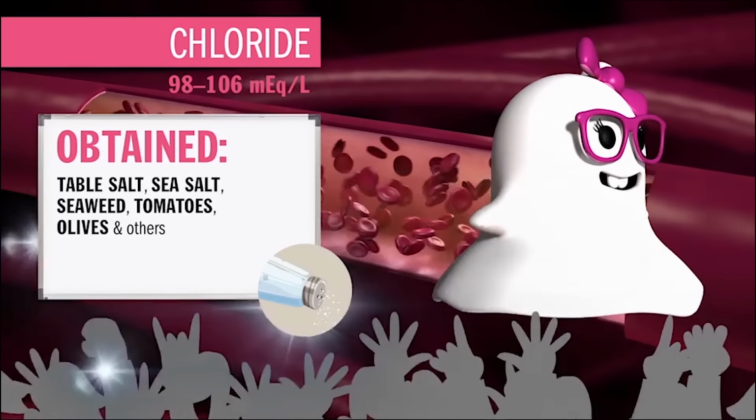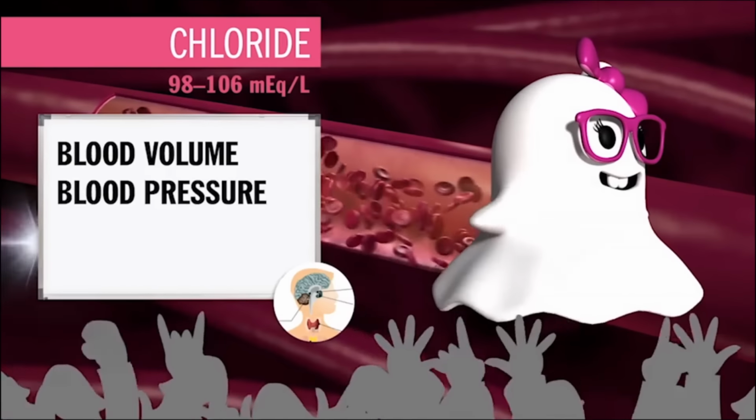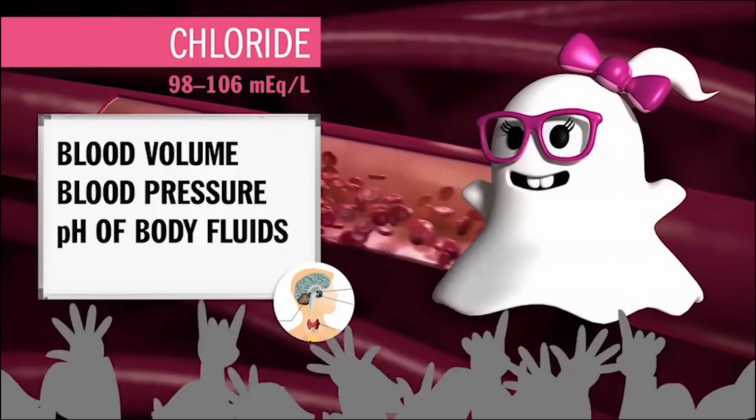So chloride functions in a very similar way sodium does, maintaining the blood volume, blood pressure, and the pH balance of your fluid. All right, guys, that wraps it up here for Magic Mike.